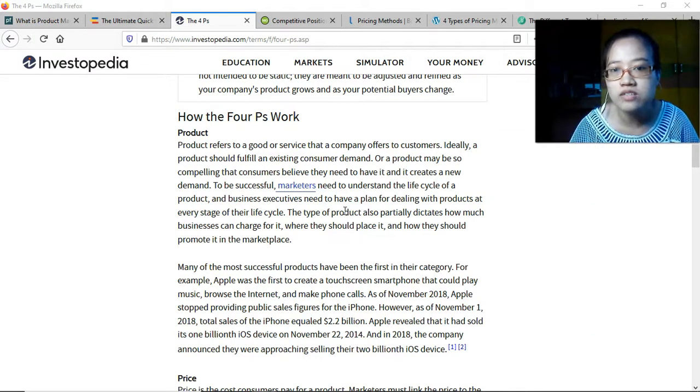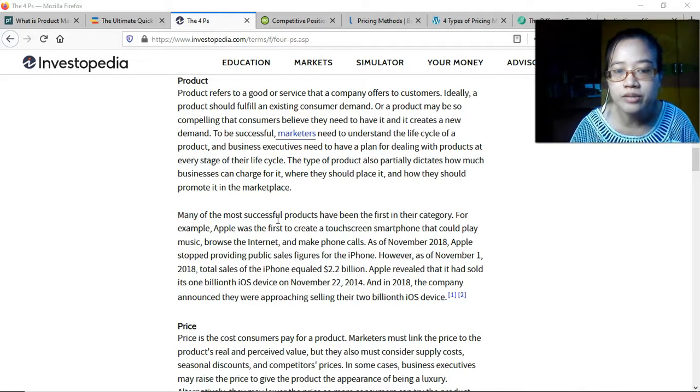And business executives need to have a plan for dealing with products at every stage of their life cycle. So we have product management. The type of product also partially dictates how much businesses can charge for it, where they should place it, and how they should promote it in the marketplace. Okay? Many of the most successful products have been the first in their category, pioneer products.